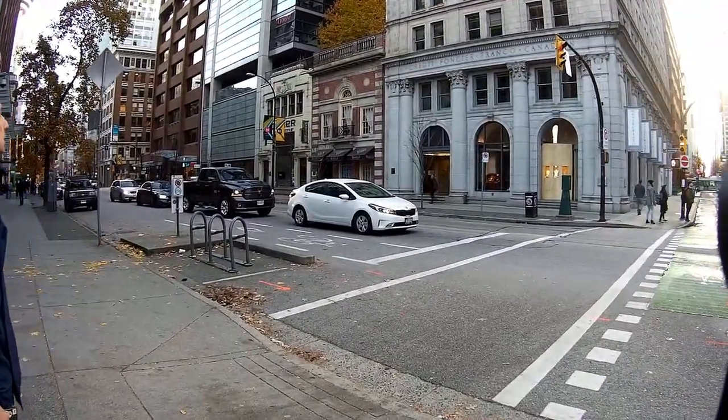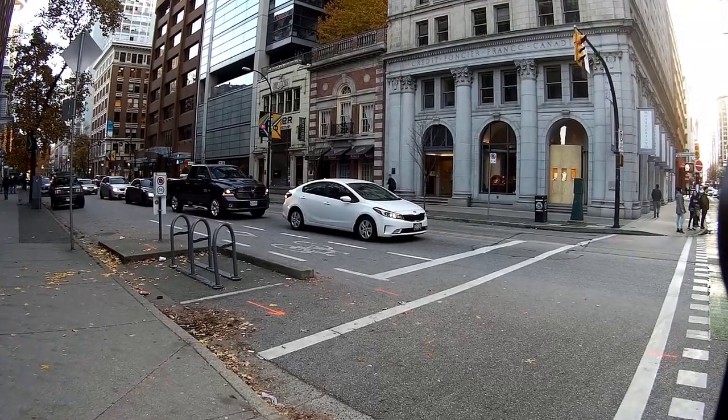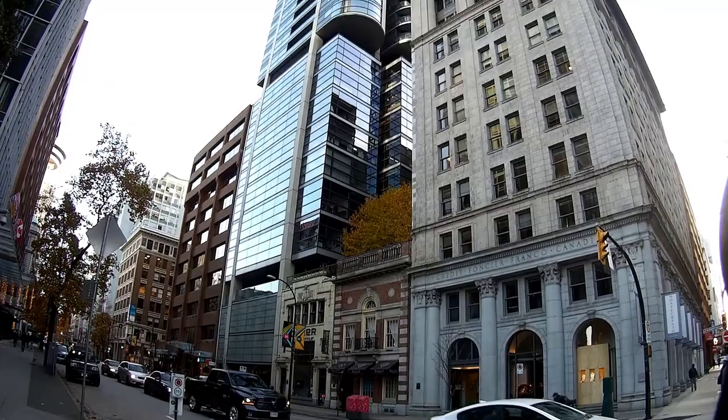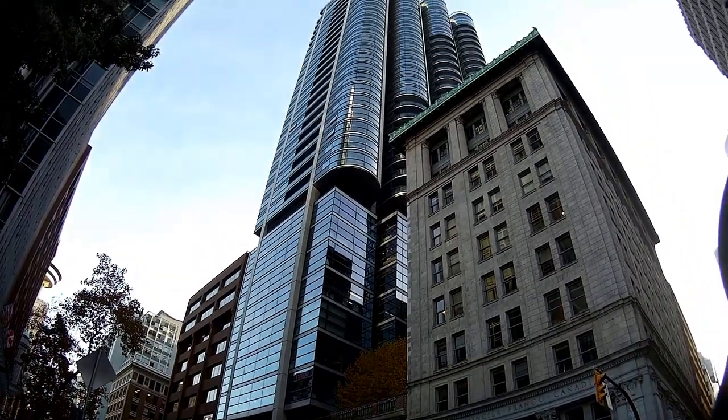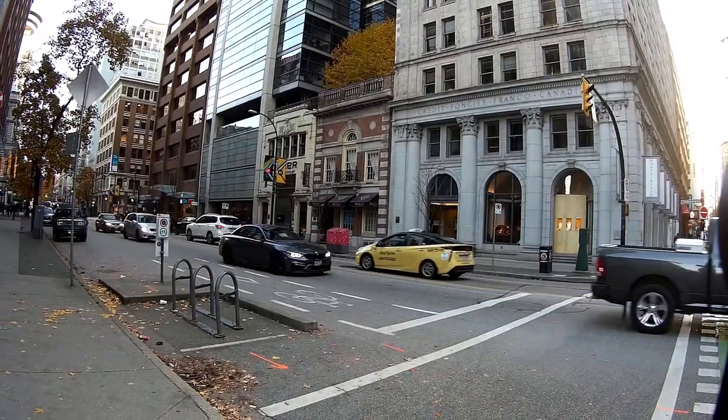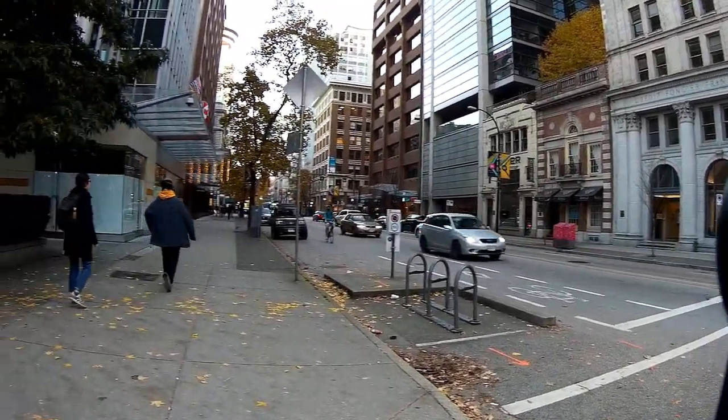Man, there's an old building between a couple of old buildings. You know what? One of these buildings is the oldest one in Vancouver. I'm not sure which one. Yeah, he was saying one of those old buildings there, the smallest ones in between, is one of the oldest buildings in Vancouver.